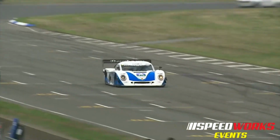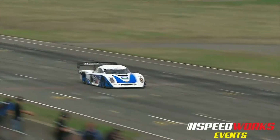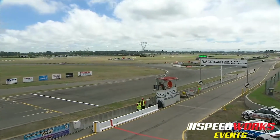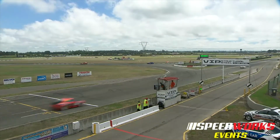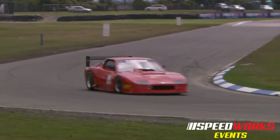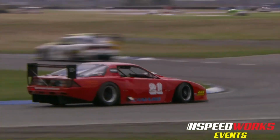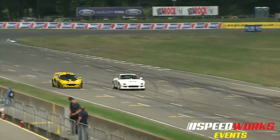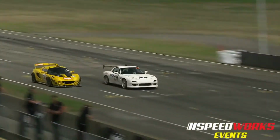Good little scrap down here. Here comes checkered flag time. And Glenn Smith takes the checkered flag. Fastest time of 119.7, which he did on the 3rd lap. Gave it a couple of laps to warm up, and then bang, knocked that one out. Broke the 120 mark, which is great. There goes the lovely Ford Capri.